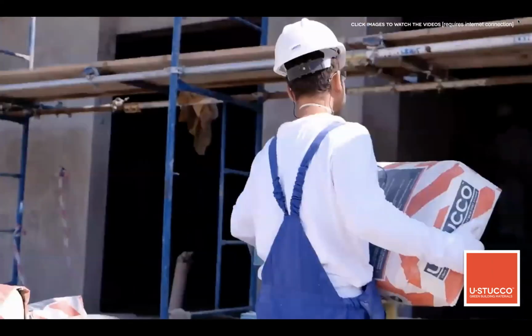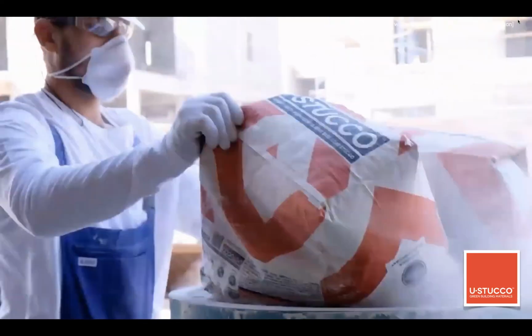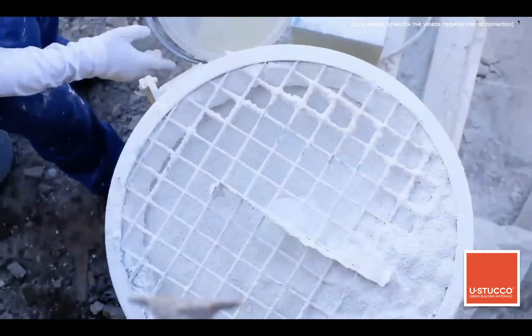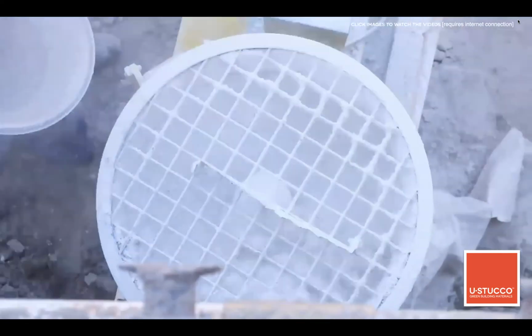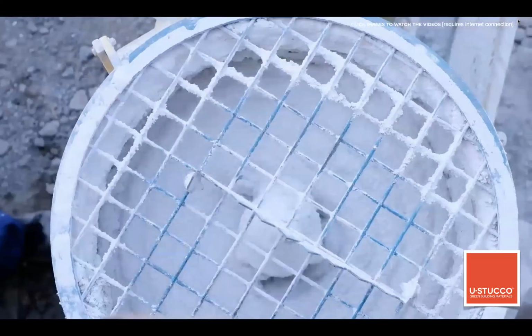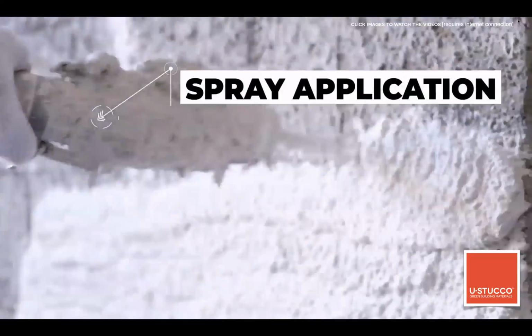This is a bag of U-STUCCO. It is huge. It's almost 3 times larger than a regular stucco bag. But the funny fact is this bag only weighs 44 pounds. So half the weight of a regular cement bag, but 3 times larger than those bags. So super easy to move the bag on the job site.